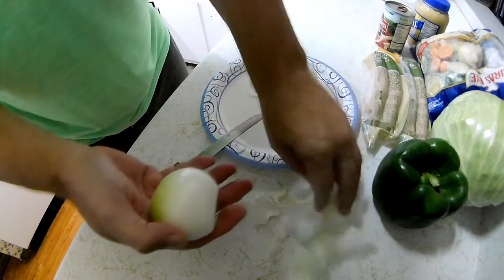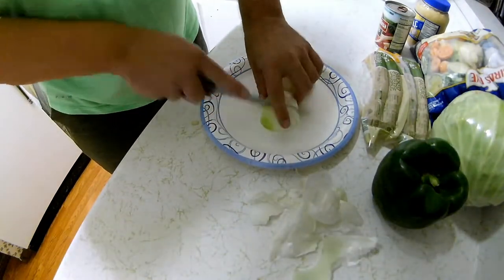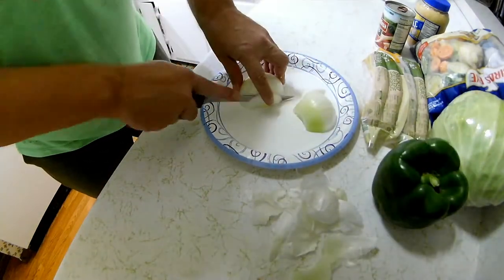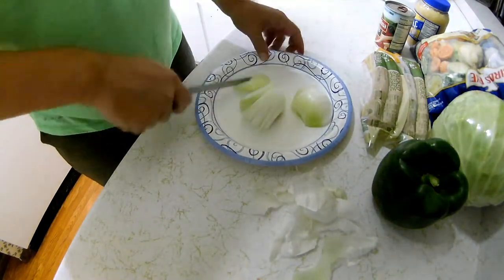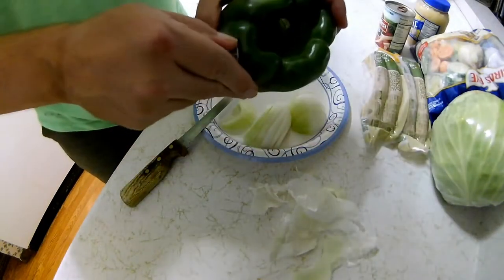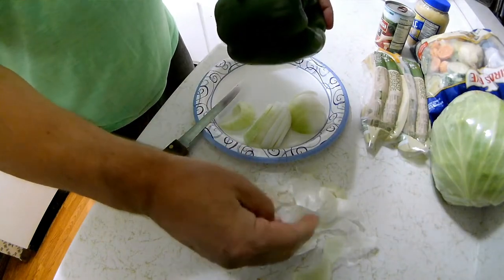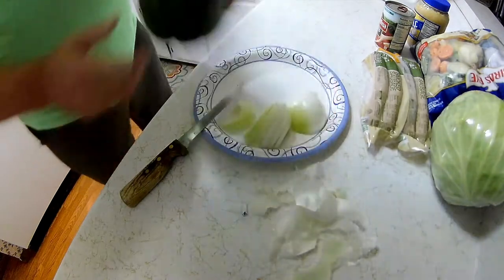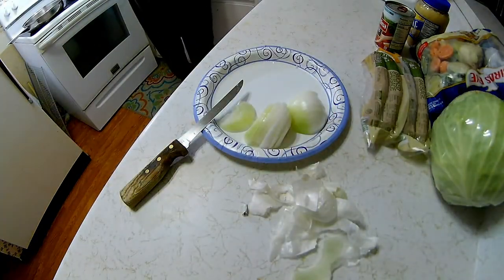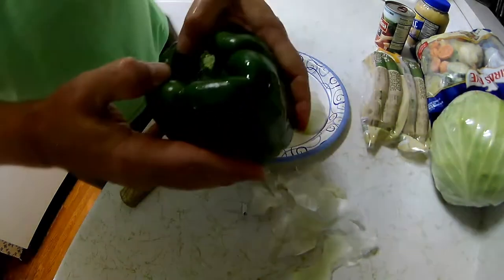Come on, onion, work with me here, will ya? Jeez. That's a big old bell pepper right there.